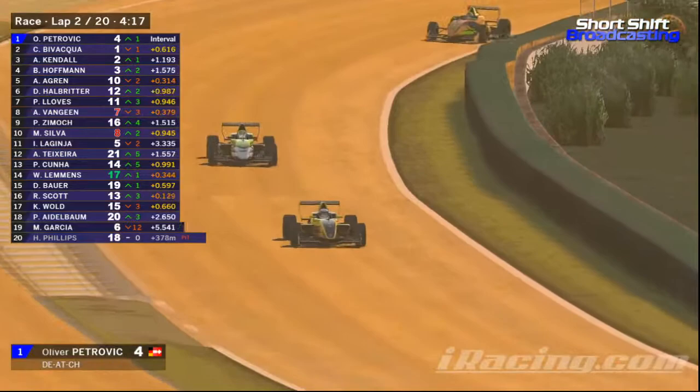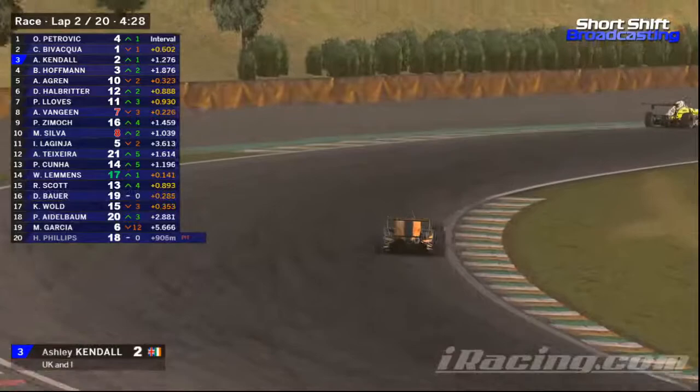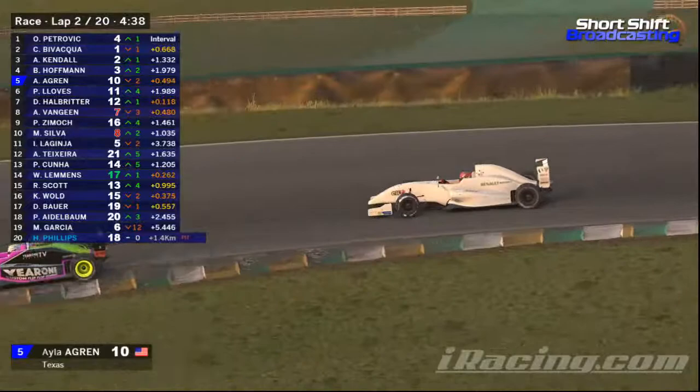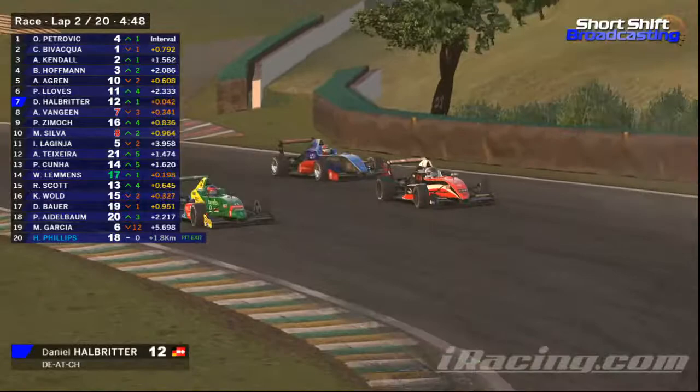Coming into lap number two, it's Kendall still in third. He's pretty much clear of Hoffman. And Ben Hoffman is in fourth position. Agren is in fifth in the white car, following Hoffman in that brightly colored car. Pretty cool livery, I will say that. And then it's Hallbritter and Loves. They are battling for sixth and seventh position.